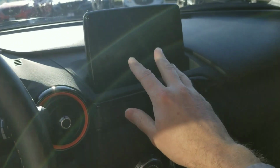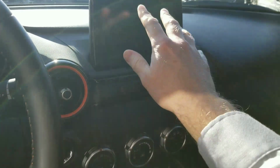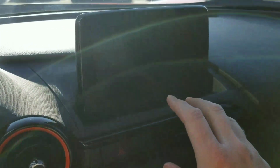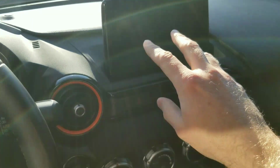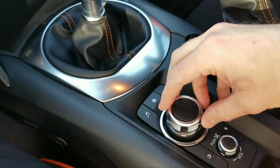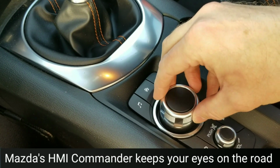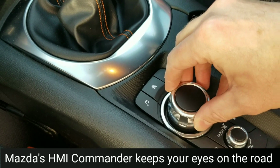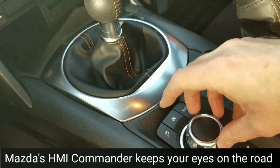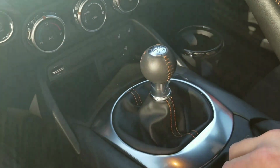Amazing. And so we've got, again, this is a touch screen. If you're parked or stopped, like any Mazda, Mazda's huge on safety, you can go ahead and do your thing here, but when you're driving, the touch screen is disabled because Mazda doesn't want you reaching over and swiping and pressing buttons. You're going to control everything with the Human Machine Interface Commander dial, or HMI dial, or Commander dial, however you want to call that. Fantastic. It works really, really well. You're keeping your eyes on the road while you're controlling everything here.